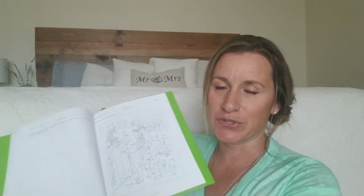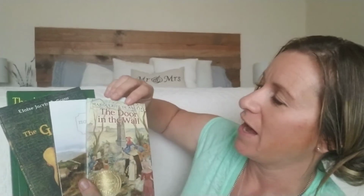I'll do the read aloud story. I bought the extra books that came with it. These were the book pack that they suggested: The Door in the Wall, Nory Ryan's Song, The Golden Goblet, and American Twins of the Revolution. So you can read these as well.